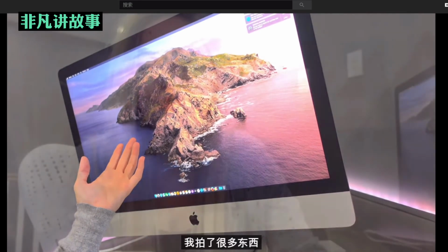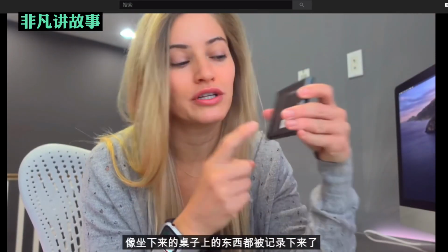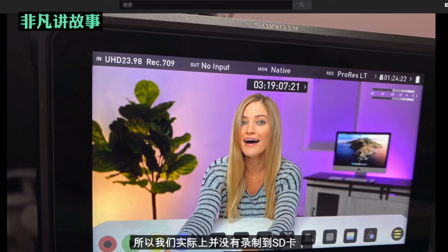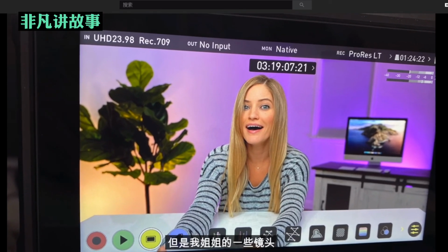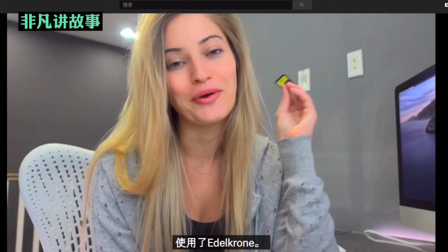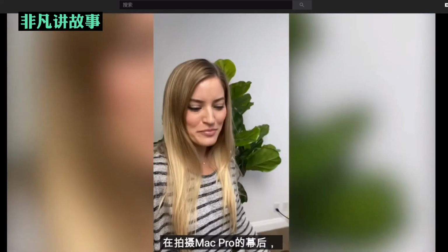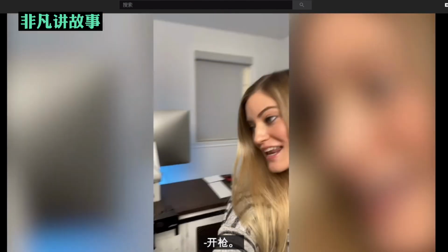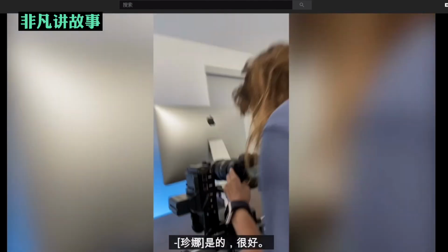A lot of stuff that I shoot, like the sit-down desk stuff, is all recorded to a solid-state drive. So I use the Atomos Ninja 5. So we're not actually recording to SD cards, but some of the shots that my sister got using the Edelkrone, behind the scenes of shooting the Mac Pro, getting some cool Edelkrone shots. Jen has the Edelkrone Pro. Getting the shots. It looks really cool. Yeah, it's nice.